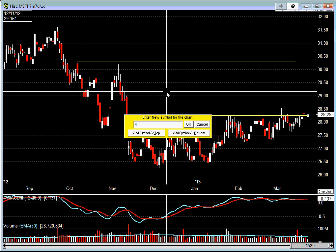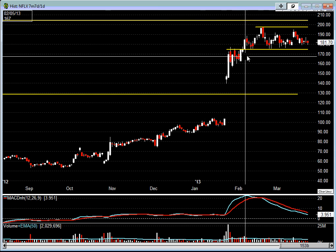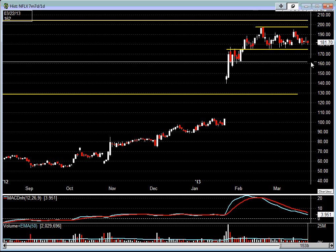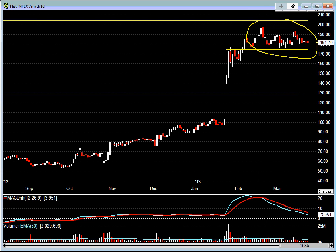If we look at Netflix, Netflix is also another one. It's kind of waiting for some sort of direction. It's hovering in this trading band here. So it depends on whether it's going to break this support or break through this resistance. If it breaks through this resistance, then the chances are it's going to come up and fill this gap here. But if we break this support, I'm looking at it coming back down to at least this region here. So that's why I put out a tweet and a chart to say the downside far outweighs the potential upside.